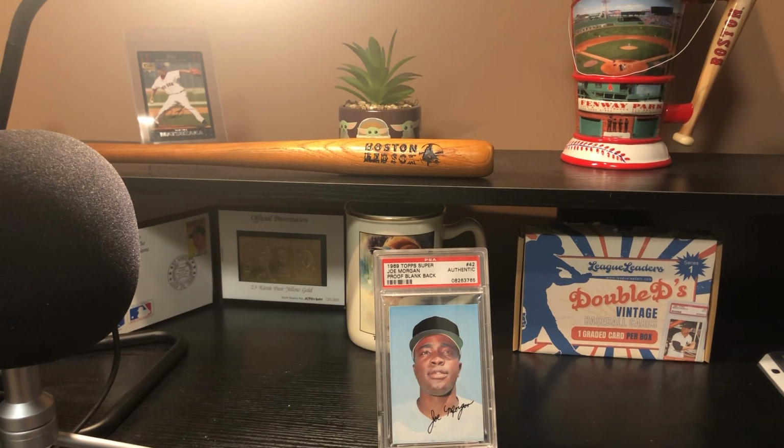Man, I've been staring at this card a lot since it came in. It is just absolutely gorgeous, and knowing the story behind it just makes it that much more special. Hope you guys enjoyed this. Make sure that you're always continuing to learn, always continuing to look out for stuff that's off your radar, because sometimes you hit and you hit big.